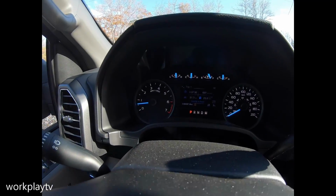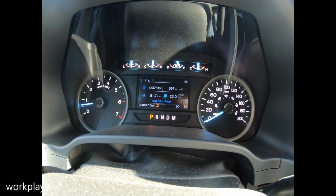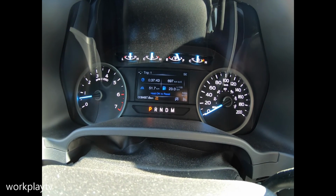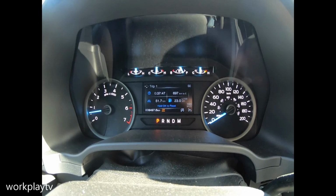All right, we are back. Okay, so this time it's 51.7. The last video, it says 51.5, and we're at 23 liters per every 100. So let's go out, unhook the trailer, and we'll see how much this thing squatted.